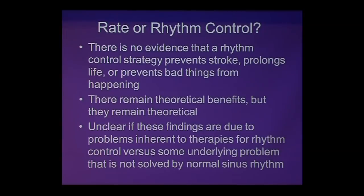from doing that. Now, it's unclear if these observations are because there's just a problem with the therapies we have, they just don't work that well, or maybe there's something about the atria in people prone to atrial fibrillation that's going to lead to these other problems regardless of what we do to their atrial fibrillation. So if we want to control the rate, which we pretty much want to do in everyone, even if we're going to do rhythm control, most atrial fibrillation patients are going to be on some medicine to control their rate.